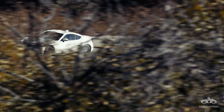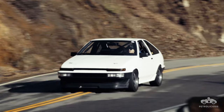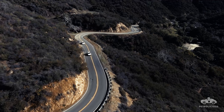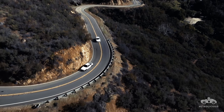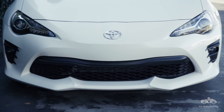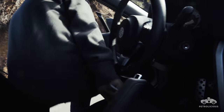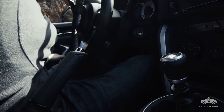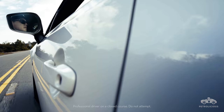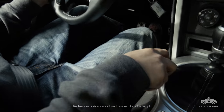The new 86 or the old 86 Corolla, both cars share an amazing driving spirit. It makes you want to go out and have fun and enjoy yourself and push the cars as hard as you can. Driving the new Toyota 86, it definitely has the characteristics of driving the older Corolla. It's engineered to be a driver's car. The new 86 is a tool that teaches you how to achieve high driving IQ.